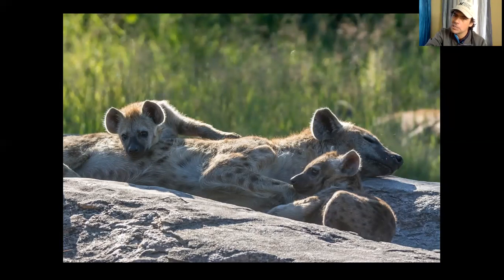Just watch these cheeky youngsters. They'll often come up to the car and chew on the number plates. I've seen them pulling off number plates, pulling off vehicle decals, etc. Can be quite entertaining, but not if it's yours. Again, please don't feed any of the animals in the park. I think what's happened is people have fed them and now the hyenas have learned that.